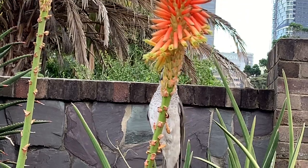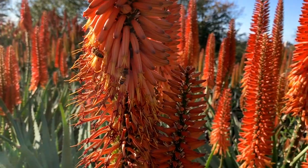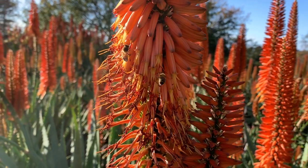So that really attracts birds to the garden. Where they come from in Africa, they often attract sunbirds as pollinators. Here in Sydney, a range of different bird species are attracted to the plant, as are bees, and there's a mass of bees buzzing in the background here today. So this is Aloe Beaver, one of many aloe cultivars developed from over 500 species of this plant from Africa.